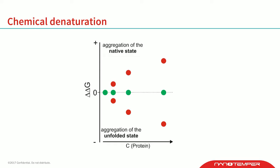And there are different kinds of trends that you may see, shown here. If you get a decrease of delta G with increasing concentrations of protein, this means your protein is aggregating in the unfolded state. If you get an increase of delta G, it means your protein is aggregating in the native state. And if you don't get a trend at all, which is shown here with the green dots, it means there's a lot less aggregation happening because neither your native nor your unfolded state are aggregating. This is, of course, the kind of situation you would want. This is the situation you would look for.